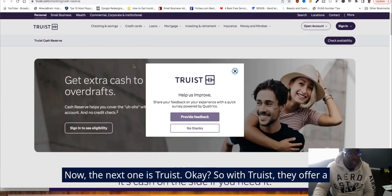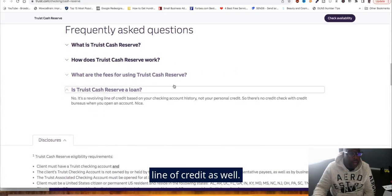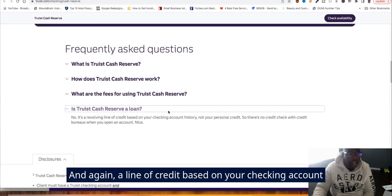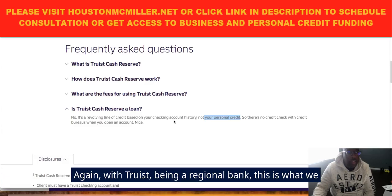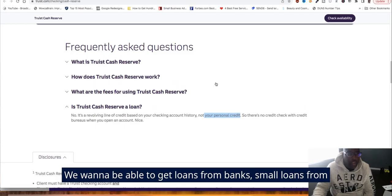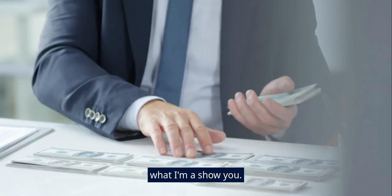Now, the next one is Truist. With Truist, they offer a line of credit as well. They call it the Truist Cash Reserve, right? And again, it's a line of credit based on your checking account history, not your personal credit. This is what we're looking at. With Truist being a regional bank, this is what we want to do. We want to be able to get small loans from banks that we can actually leverage elsewhere. And that's what I'm going to show you.